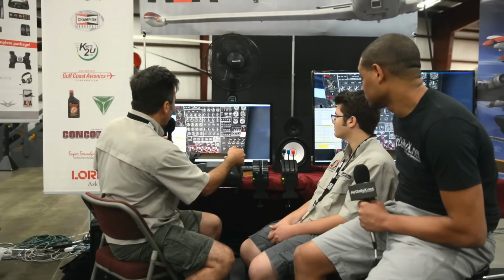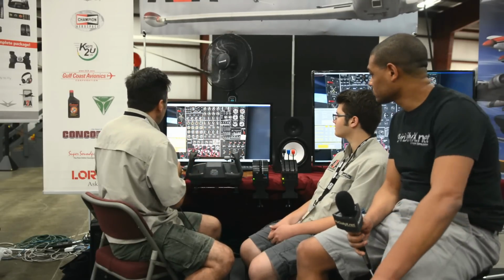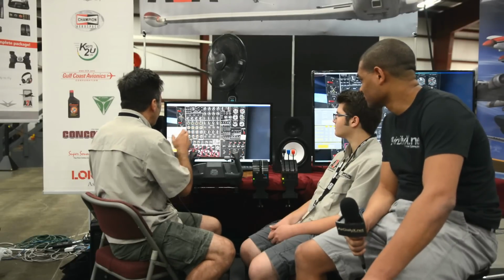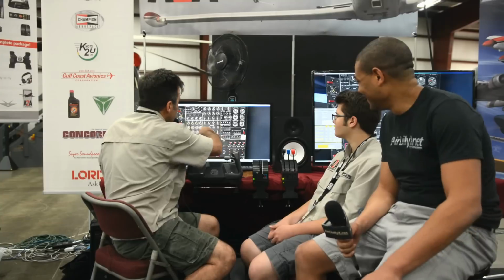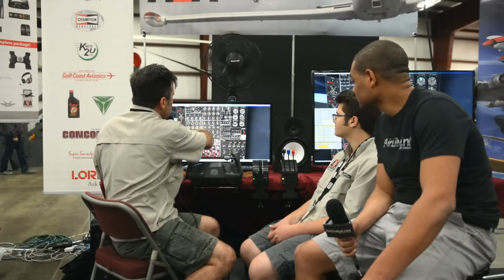And this is the thing. Larry is thinking now. He's scanning. It's a human scan. This isn't just setting ram air. You see some switches going. He's actually scanning the system. Like now he's doing the intercoolers.